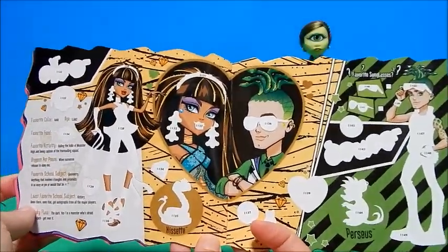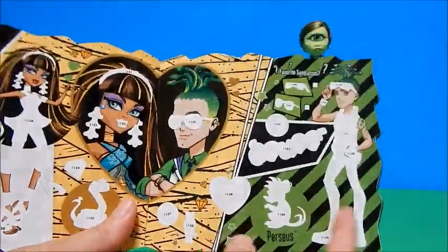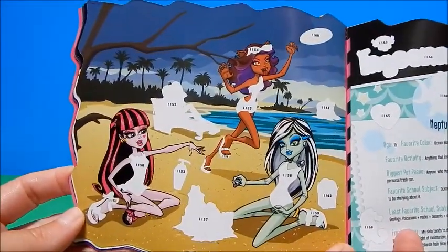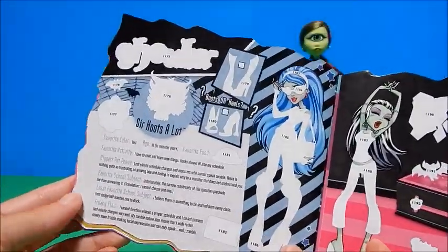It's like a little lover's page where we have Cleo's info here, but she's here with Deuce, and he's got a little spot over there too. That's really cute. And they're there at the beach, Skull Shores, no doubt. And Miss Laguna. Who do we have there?